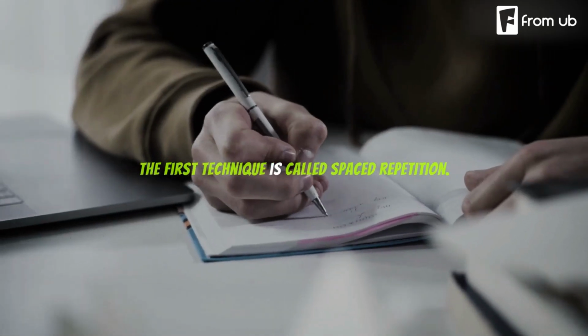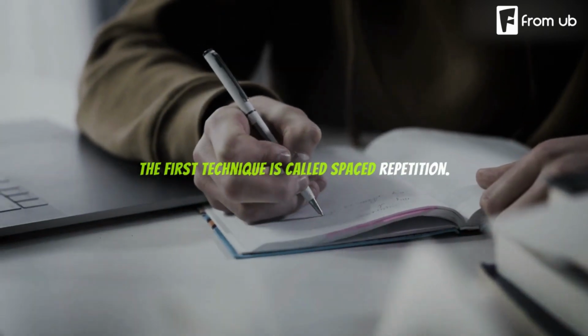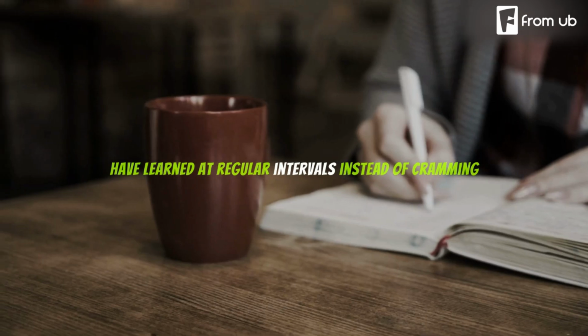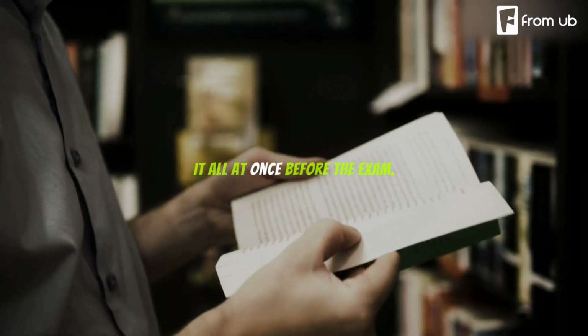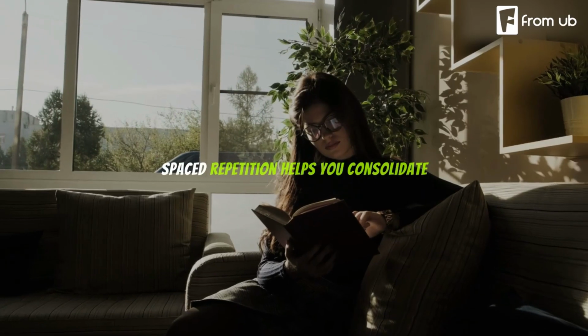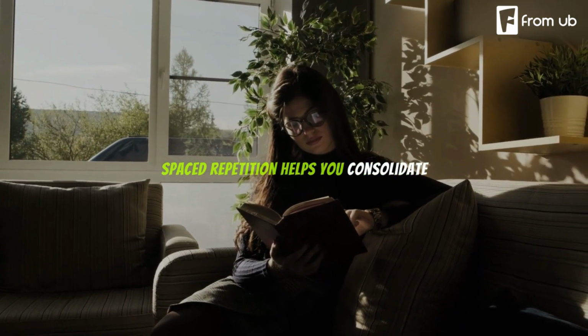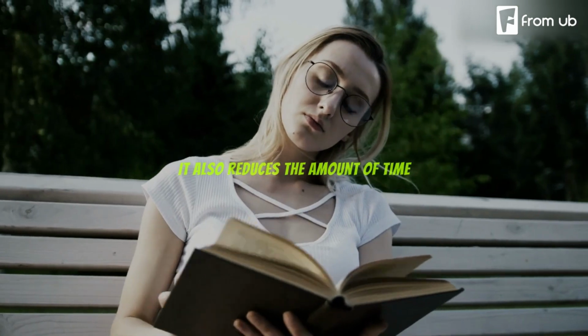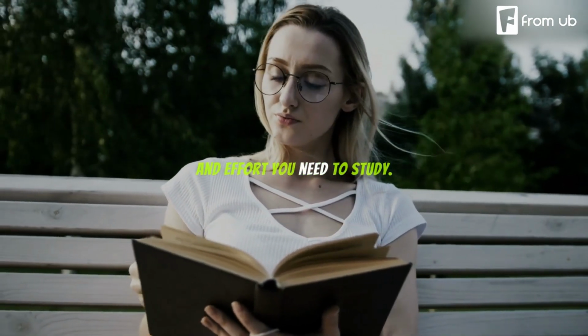The first technique is called spaced repetition. This means that you review the material you have learned at regular intervals, instead of cramming it all at once before the exam. Spaced repetition helps you consolidate your memory and prevent forgetting. It also reduces the amount of time and effort you need to study.